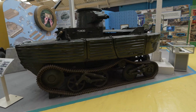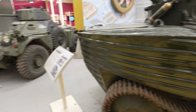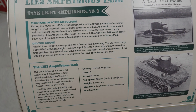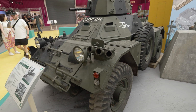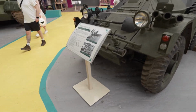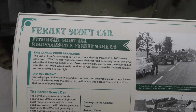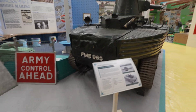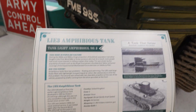Same as last time, basically going to do a quick walk around showing you the tanks as I get to them, and for the most part showing you the info boards, which hopefully you can actually read, probably not on a mobile phone, but definitely if you're using a laptop or something. Pause the TV if you need, or pause the video and have a read of these information boards if you like. Call it an amphibious tank, that is smart, that one.